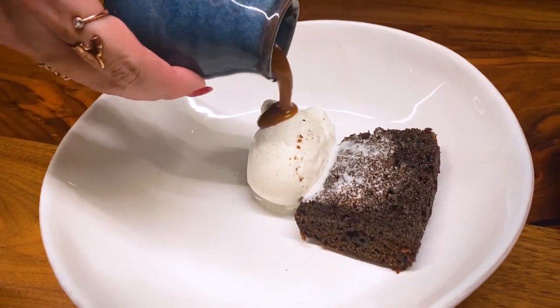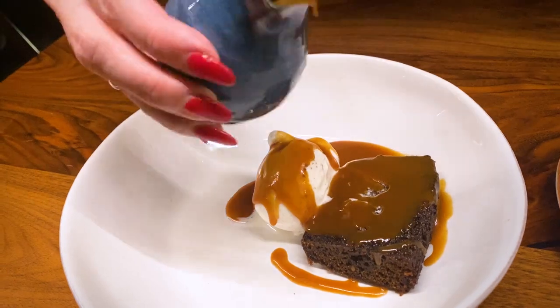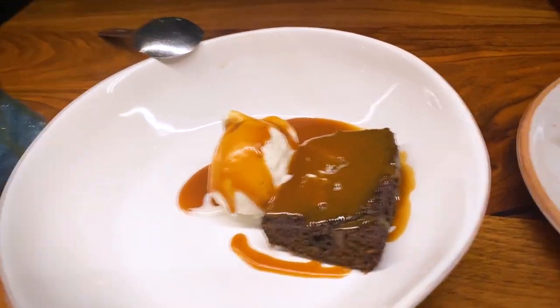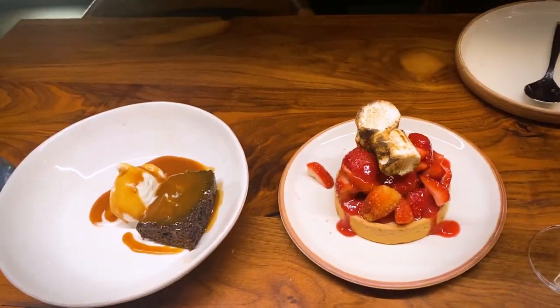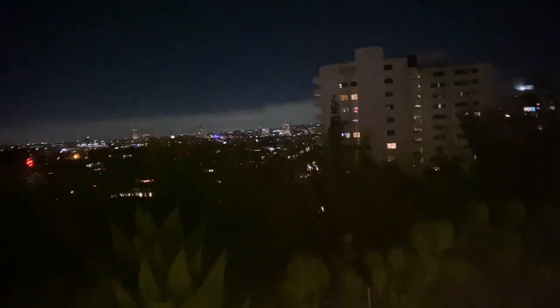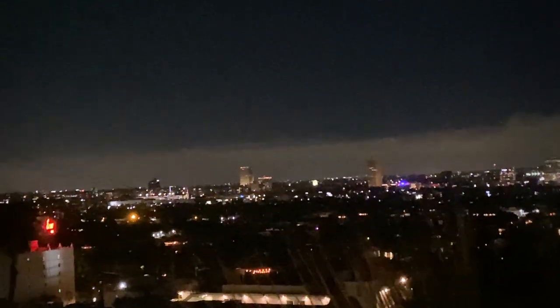And we ended the entire meal with a luxurious sticky toffee pudding, as well as a berry tart with roasted marshmallows on top. This is the view of Los Angeles at nighttime, as well as the moon high in the sky. And we finished that off with Tupac in a Banksy-inspired piece of art on a boxing glove wall. How very LA.